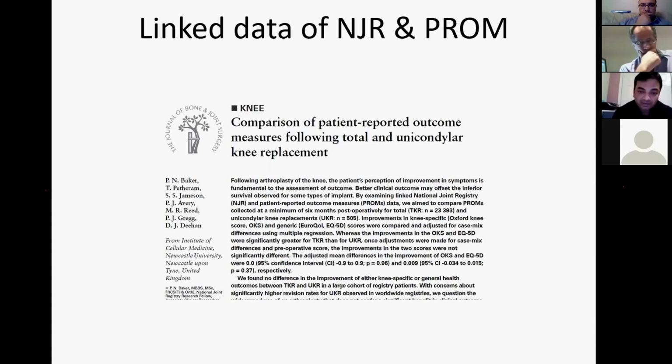And this particular paper is about total versus unicondylar replacement. Although there's a lot of chatter about unicondylar replacement, this puts things into perspective to some extent. It's just one paper. I'm not saying this will tell you everything that you need to know, but it basically tells you that there's no clinically significant difference. One of the arguments is that the unicondylar patients get better Oxford scores compared to total knee replacement, but this study did not find that better Oxford score in unicondylar knee replacements.